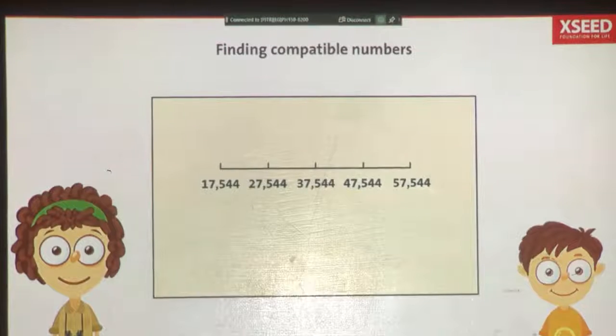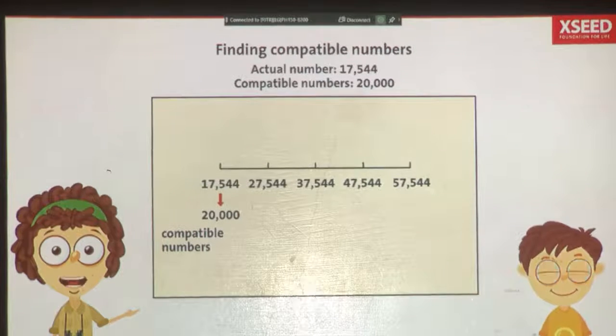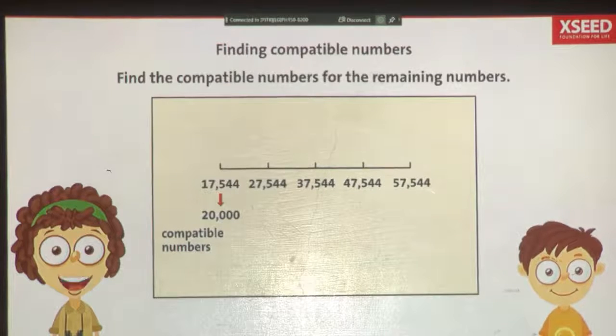Compatible numbers are numbers that are easy to work with mentally and are close to the actual number. Compatible number of 17,544 is 20,000, as it is close to 20,000 and it is easy to work with. Now, find the compatible numbers for the rest of the numbers. Write the answers below the respective numbers in the number line.